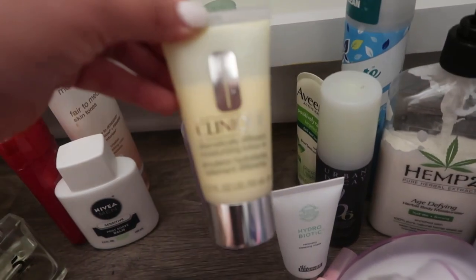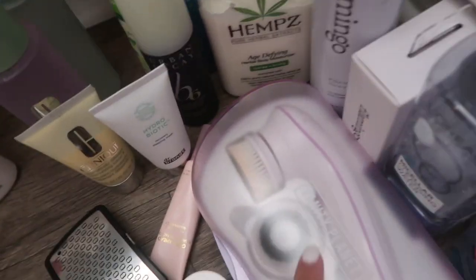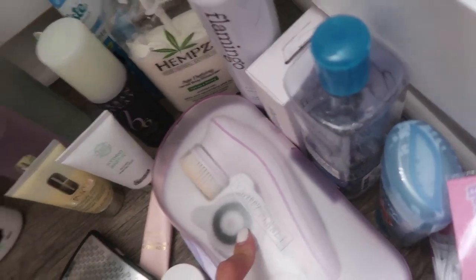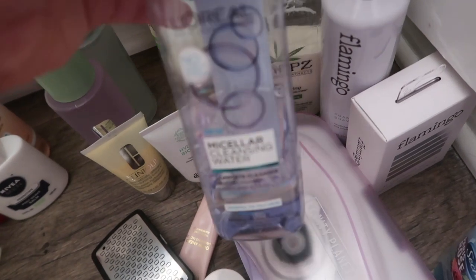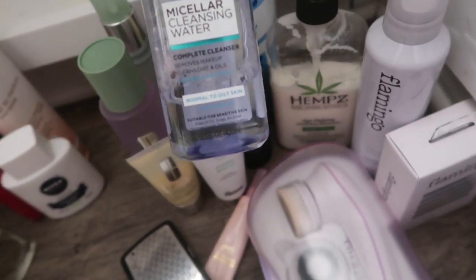And then I love the Clinique step 1 and 2 facial cleanser. This is seriously amazing. I love it. And then I have my Vanity Planet spinner thingy. And then this is what I use to remove my makeup. It's the micellar, I don't know how to even say it, but you get what I'm saying.